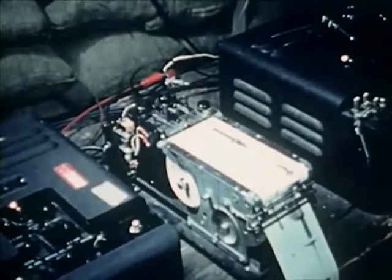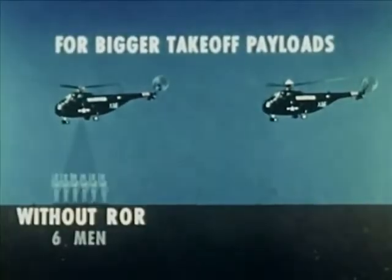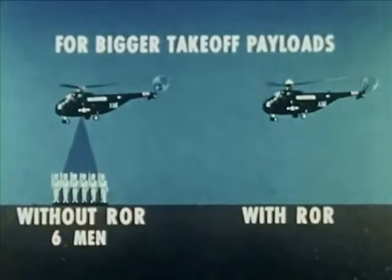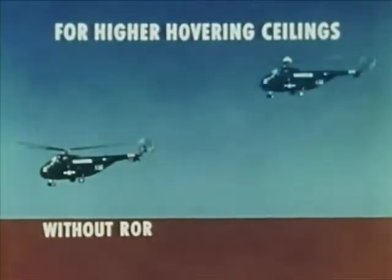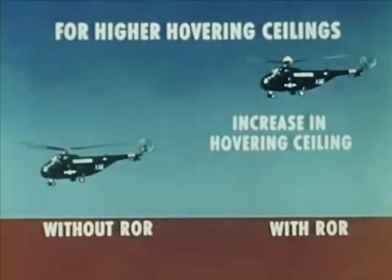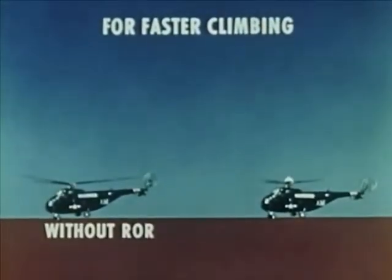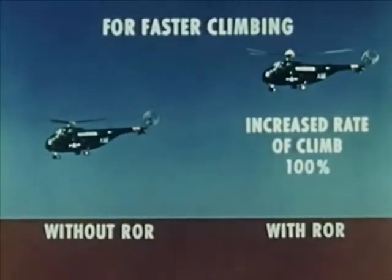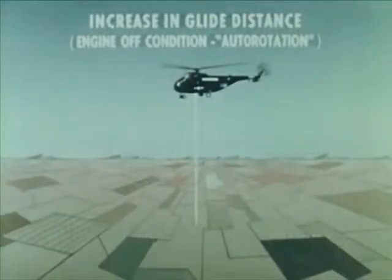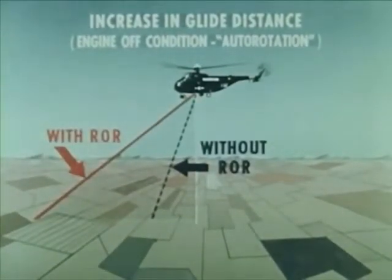The increase in power with ROR is more than 20% over that supplied by the main engine of the HRS-2. ROR has demonstrated an increase in takeoff payload at sea level of 100%, while the dry weight increase is less than 1%. With ROR, the hovering ceiling of the HRS-2 is increased by many thousands of feet. The actual figures are still classified. With ROR, the rate of climb is doubled at all operational altitudes. In auto-rotation, ROR cuts the rate of descent to less than half. Or, to put it the other way, the gliding distance is more than doubled.